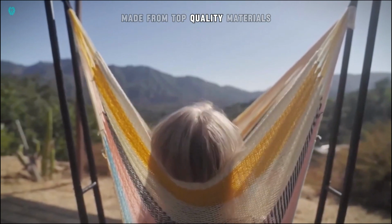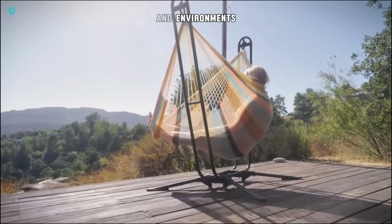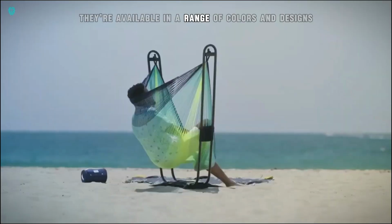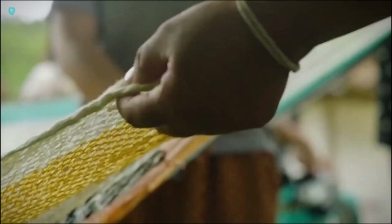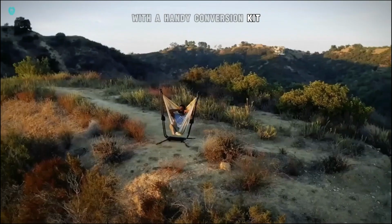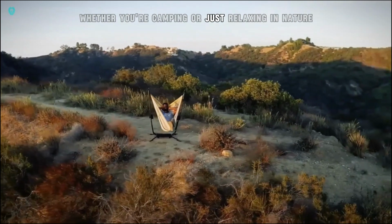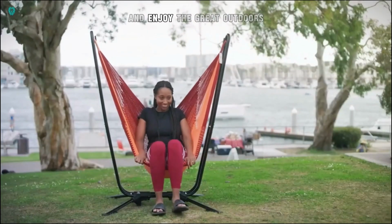Made from top-quality materials, Litho hammocks are built to endure all weather conditions and environments. They're available in a range of colors and designs, including options like the American flag. Plus, you can upgrade your current hammock to a Litho hammock with their handy conversion kit. Whether you're camping or just relaxing in nature, Litho hammocks provide the ideal way to unwind and enjoy the great outdoors.